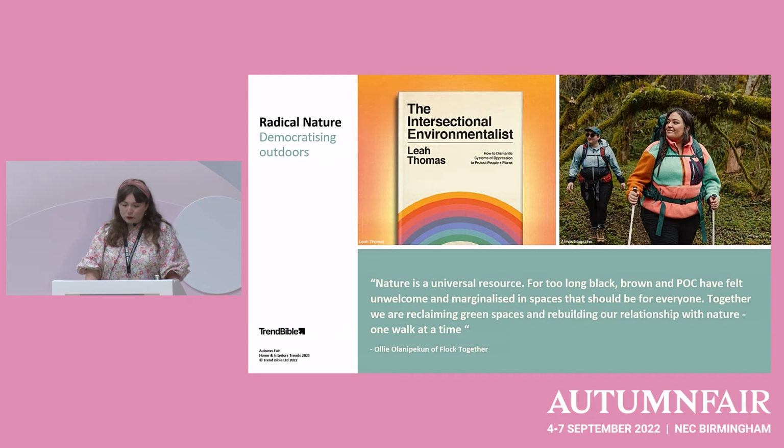So let's break the idea of radical nature down a bit further as we look at some of the things that are influencing this, including democratizing the outdoors. So the pandemic really highlighted the inadequate and unequal access to high-quality green spaces, which can contribute to a lack of sustainable awareness and inclusion. Consumers are now demanding an intersectional approach to the climate conversation, one that includes everyone. And this will help to foster, create, and deliver inclusive and equitable solutions.